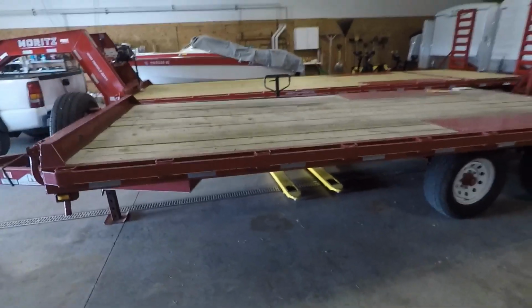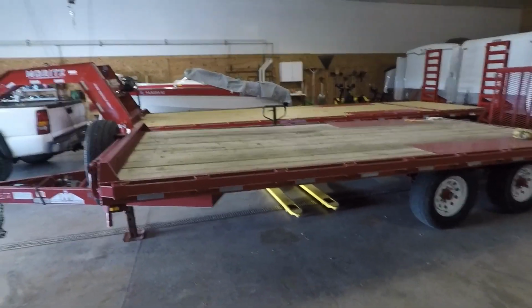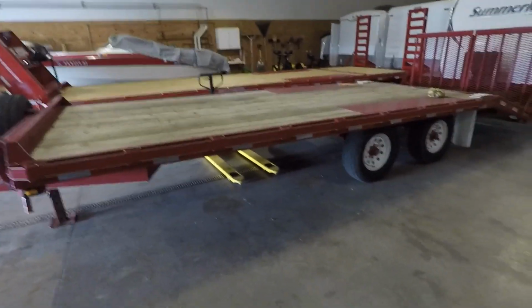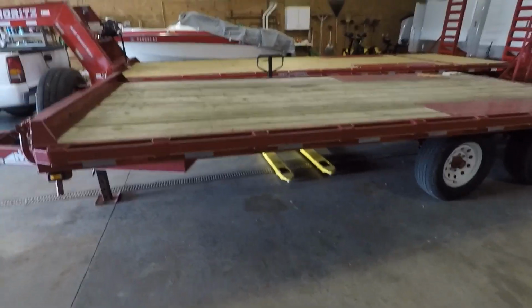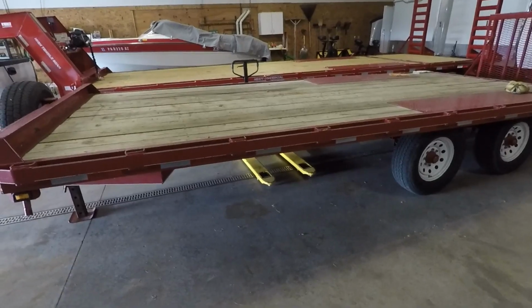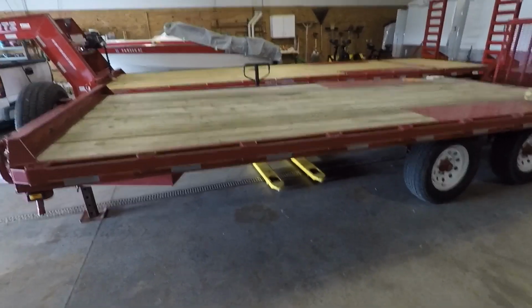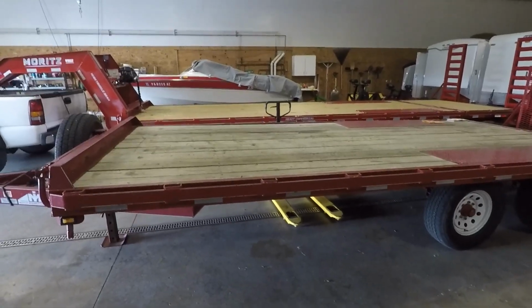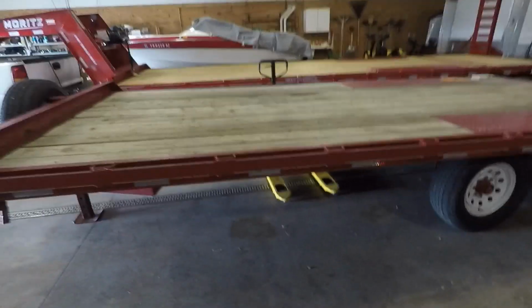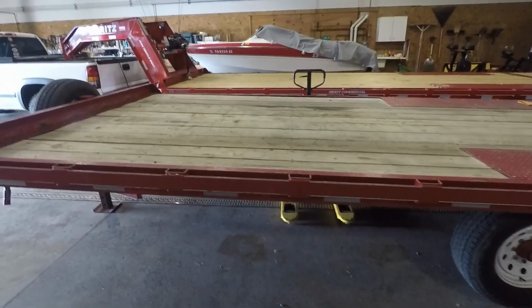The main reason for the upgrade: this trailer, you're limited on deck length and also how much payload you can carry. Because I've got the CDL, a Class A combination, I want to take advantage of the 17,000 GVW on the new gooseneck. I can carry more weight, and I've got a bigger deck.